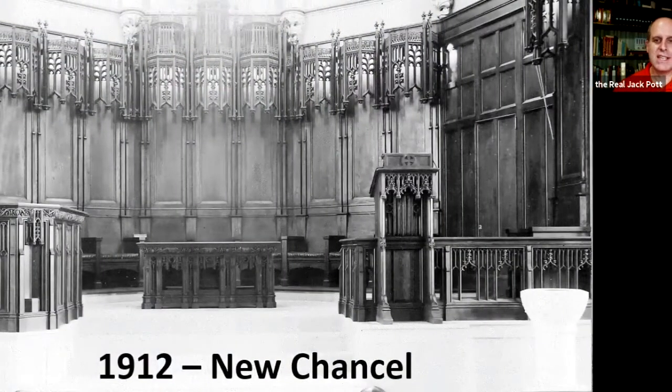From 1911 to 1912, the chancel and entire interior of the sanctuary was completely reconfigured. So the organ that was down front was actually dismantled completely and gotten rid of. A brand new organ made by the Skinner Company out of Boston was installed into the balcony. And that left them able to add this beautiful new hardwood and carvings up into the altar area of the church. A brand new pulpit split off to the left side, a reading desk off to the right side.